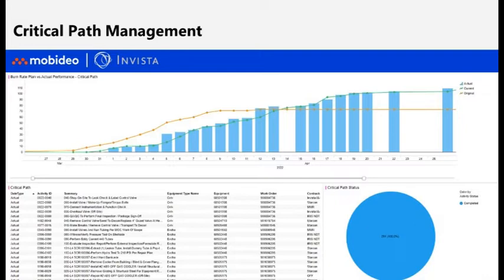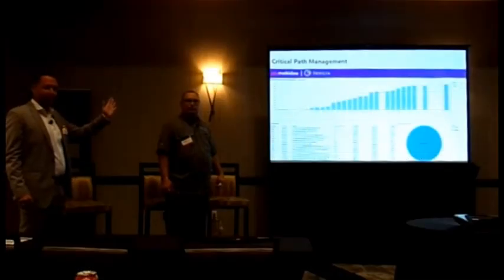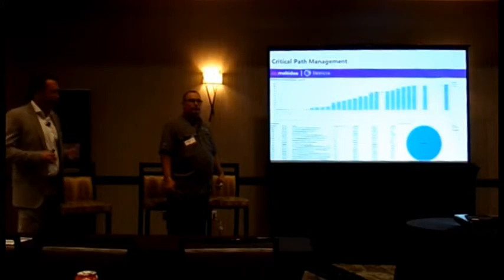We take what's calculated from P6, and we come here and we have very easily defined filters for somebody to actually see what the critical path is. And then you can slice and dice that data based off of equipment type or contractor, or really any value inside of your schedule that you want. Anybody can see this, any contractor can see it, so they can actually see what their critical tasks are that they have to manage during a turnaround.